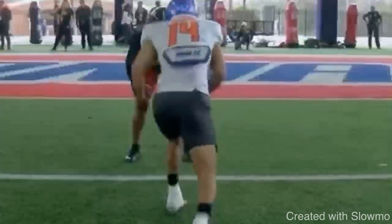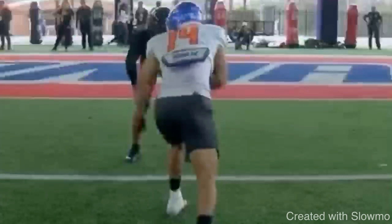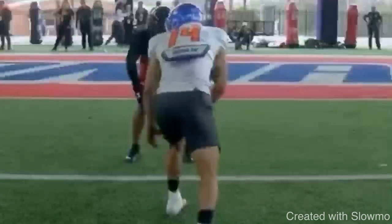Because the thing about that split release is you kind of have to react, because you see how both feet are in the grass for him. Right foot's in the grass, left foot's in the grass. He could react whichever way, because when this DB came out to guard him, he wasn't heavy inside shade. He wasn't heavy outside shade. He was kind of head up and press. So we have kind of a two-way option here.